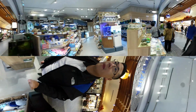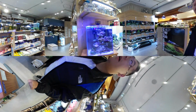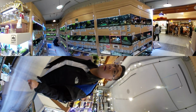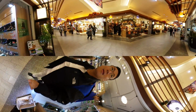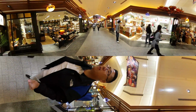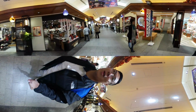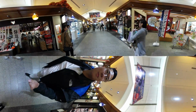Wow. Looks like they got a saltwater tank right here. Really nice. And they got an assortment of freshwater fish as well. Beautiful. Okay, moving on. Looks like some snacks on my right. Looks like a souvenir shop. Shoes. I don't want to keep going on and on, but you get it. There's a bunch of stuff here. It's really awesome.